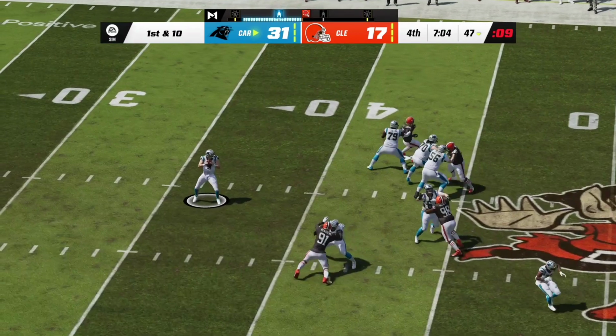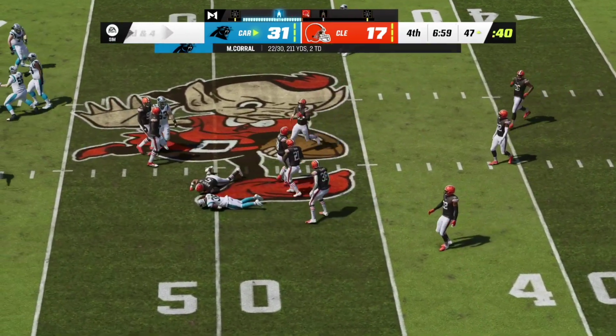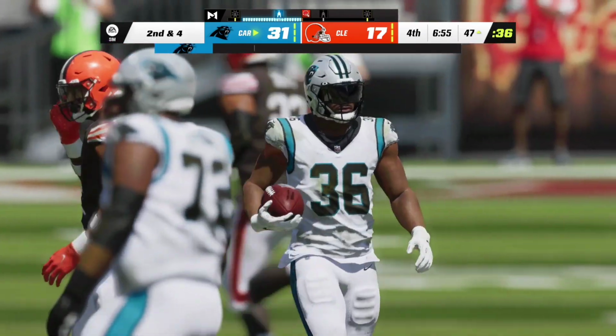Here's Corral on first down. Sanders has it over the middle. And they'll get this down to around the 47-yard line.